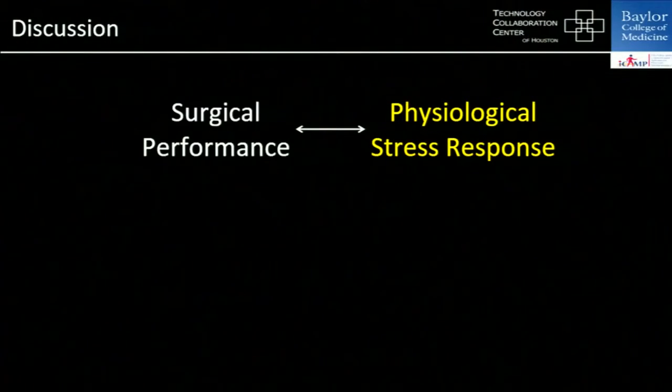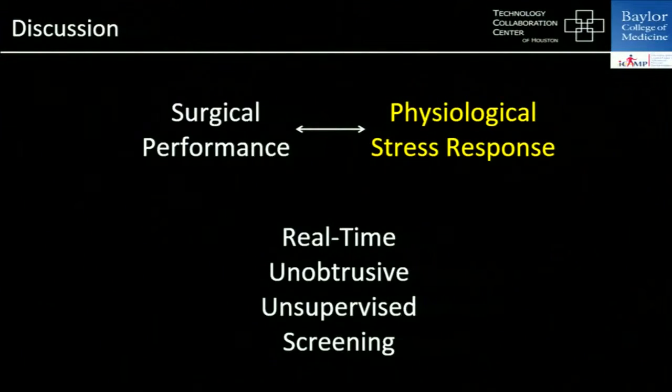In summary, this proof of concept study demonstrated the association between resident surgical performance and physiological stress response. The method enables real-time, unobtrusive, and unsupervised monitoring of resident performance. The results are promising and may open new avenues for identifying objective parameters to improve surgical training. Therefore, wearable technology may be used to enhance resident surgical performance by managing their physiological stress response.